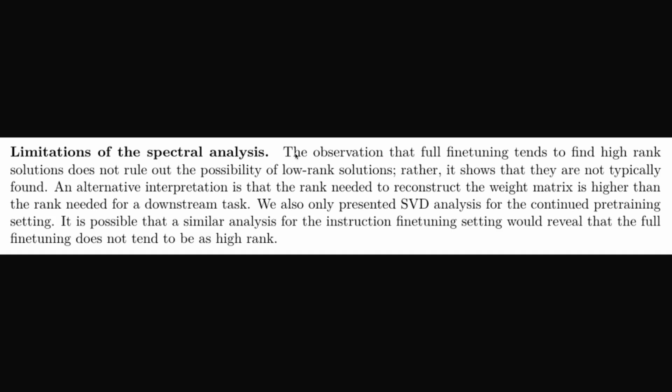And one caveat, and I think it's an important one, is that the observation that full fine-tuning tends to find high-rank solutions does not rule out the possibility of low-rank solutions. Rather, it shows that they are not typically found. An alternative interpretation is that the rank needed to reconstruct the weight matrix is higher than the rank needed for a downstream task. We only present the continued pre-training setting. It's possible that instruction fine-tuning would reveal different results. So it's not disproving the hypothesis solidly or confidently, but I think it's a really interesting counterexample.